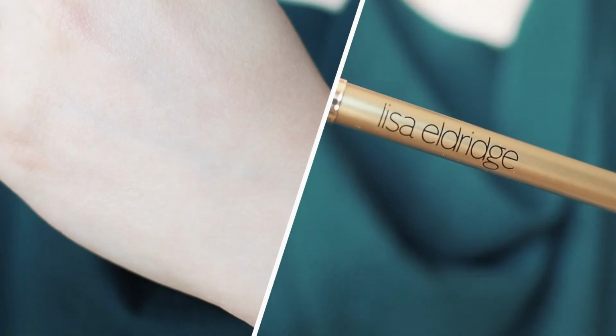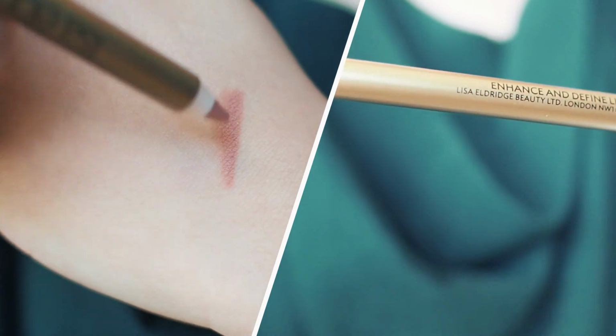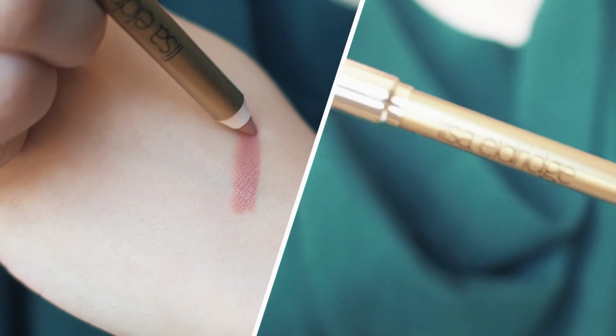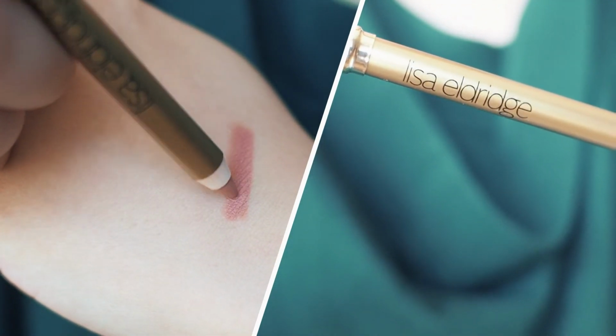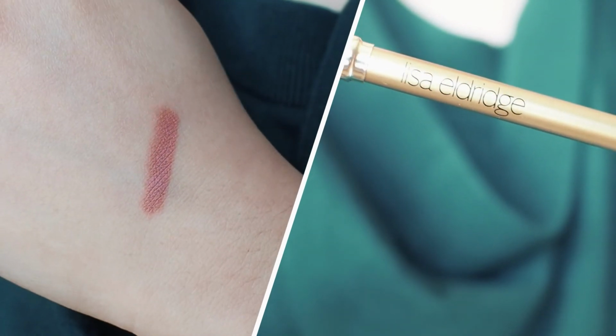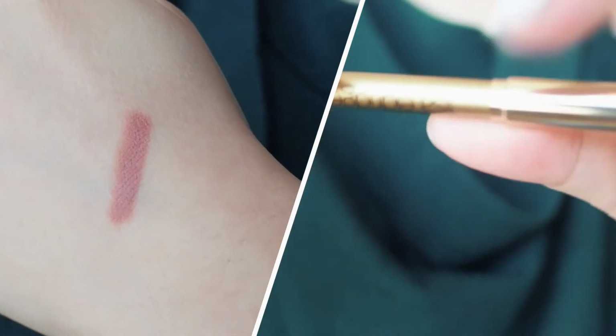But yes, back to the whole matte lipstick. I'm hoping that with Lisa's being a velvet finish, that it would suit my lip well. So let's have a try and see how it goes. So we'll start with swatching the Enhance and Define lip pencil in the shade Muse. I believe Lisa did mention in her video that the lid on this is pretty tight to ensure that the product doesn't dry out, but it opened up quite easily for me, so that's not so much of a problem.